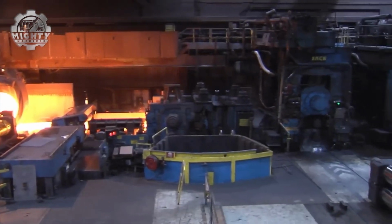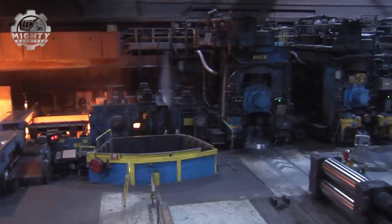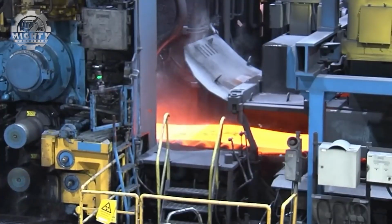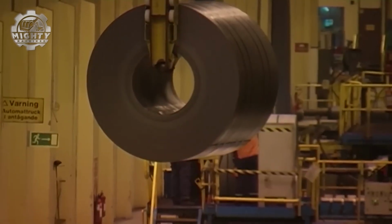Fun fact, these mills can roll steel at speeds over 70 kilometers per hour, and the material stays above 1,000 degrees Celsius the entire way through.